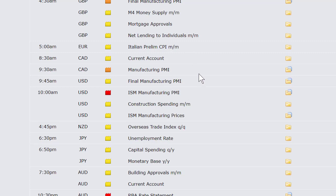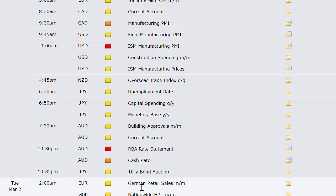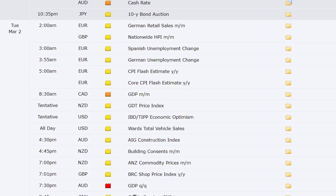We got overseas trade index out of New Zealand, unemployment rate out of Japan, capital spending and monetary base out of Japan. Building approvals and current account out of Australia. We got a rate announcement out of Australia at 10:30 p.m. Eastern Time on Monday. 10-year bond auction out of Japan. Then we got Europe's German retail sales, nationwide HPI, Spanish and German unemployment rate, CPI flash estimate out of Europe, GDP out of Canada, New Zealand's GDT price index, IBD TIPP economic optimism number, U.S. dollar awards, total vehicle sales.